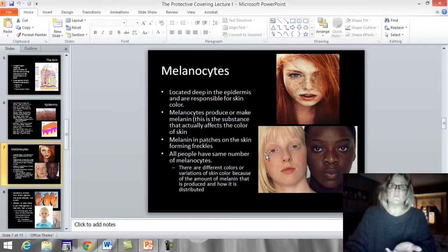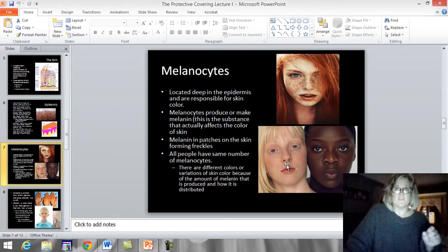The reason why there are different colors or variations of skin is the amount of melanin that is being made, or even how it's distributed. You can have patches of melanin in your skin which form freckles. I love freckles.